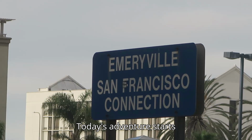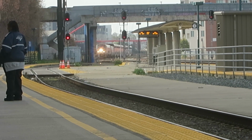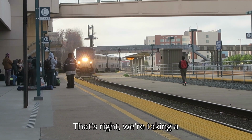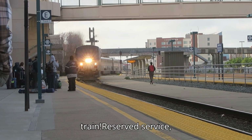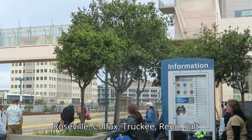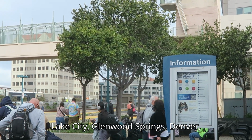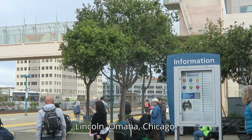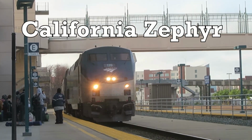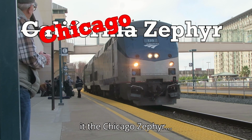Today's adventure starts here. That's right, we're taking a train. Reserved service: Martinez, Davis, Sacramento, Roseville, Colfax, Truckee, Reno, Salt Lake City, Glenwood Springs, Denver, Lincoln, Omaha, Chicago. The California Zephyr. Except we're going east, so let's call it the Chicago Zephyr.